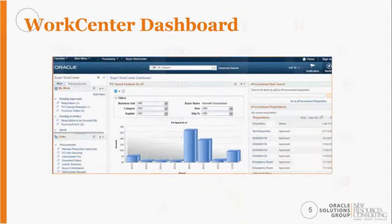The first step is for those that aren't familiar with what a WorkCenter is and how it can benefit your company. I wanted to do a quick demo of what a WorkCenter looks like and some of the functionality within it. The first thing I'm showing you is, once a WorkCenter is fully configured, this is what it looks like. It is a one-stop shop to do everything and anything that you really need to get through your day.